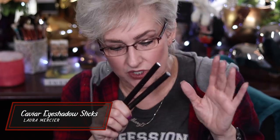Today's eye look is really quick, it took me 2 minutes to do because I used Laura Mercier Caviar Sticks. And when we're talking about eyeshadow sticks, I think that Laura's queen, isn't she? I think you should have 2. You need a dark one, you need a light one, I think, if you're going to do this.